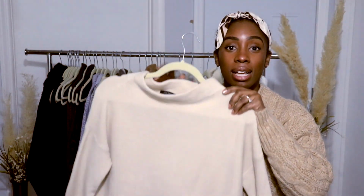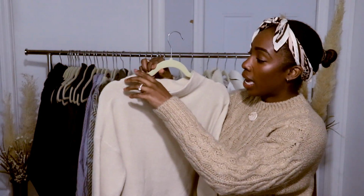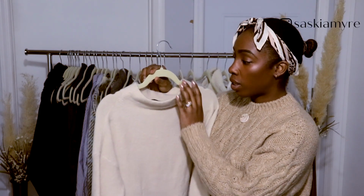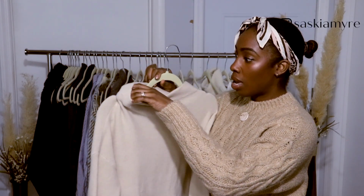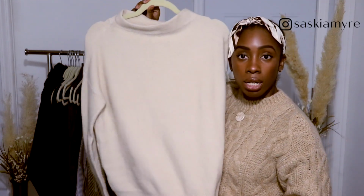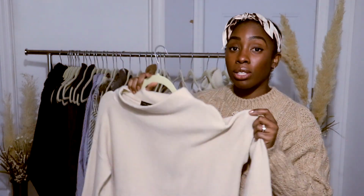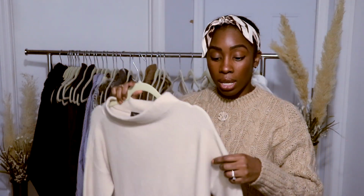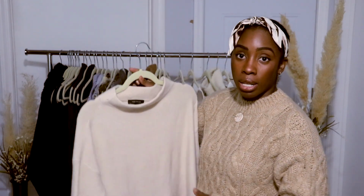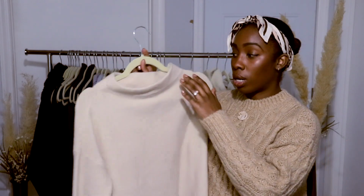Okay, now this piece actually comes from Ann Taylor as well, and it basically is like a soft cowl neck, I would say. I'm sure that there's a specific name for it, but I can't remember it right now. But it's basically a nice little knit. It's long sleeve. I would not store this kind of knit on a hanger because it will get that indent on the shoulders. So I just put it on the hanger so that you can see it, but I will fold this and store it that way because I don't want it to get ruined.